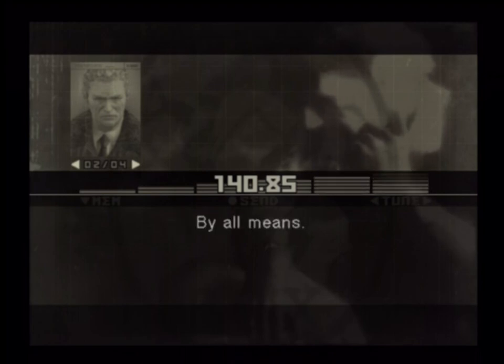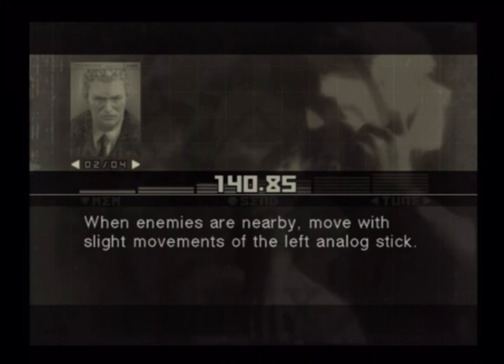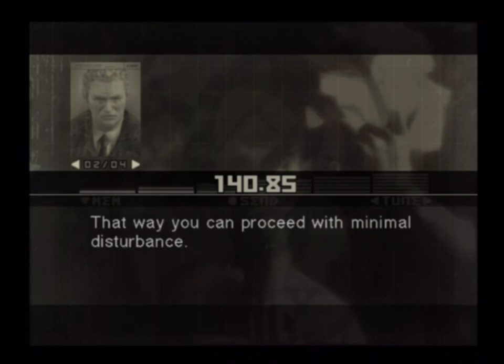By all means. Even when hidden in grass, if you make a noise, your enemies will locate you. When enemies are nearby, move with slight movements of the left analog stick. That way you can proceed with minimal disturbance.